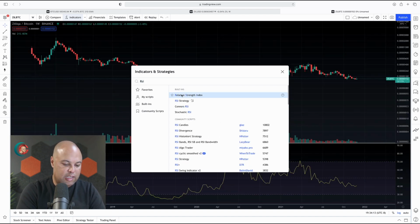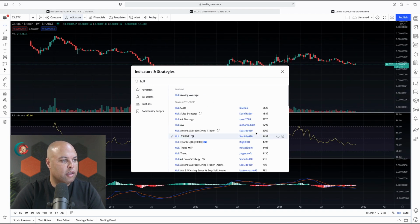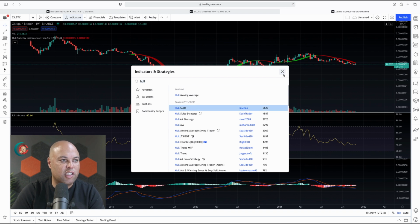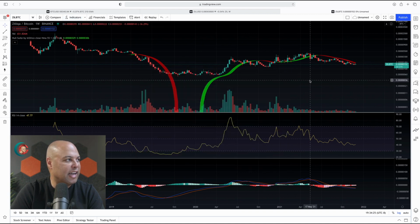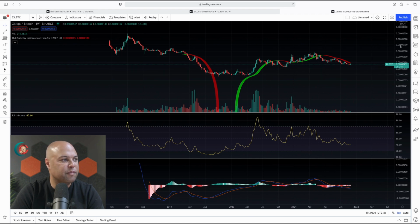Take a look at the RSI. Take a look at the MACDs. And then throw that whole suite indicator by ZILLIQA. A lot of people ask me what this is. It's the whole suite by ZILLIQA. I really like it a lot. We're looking at a weekly chart here to start.